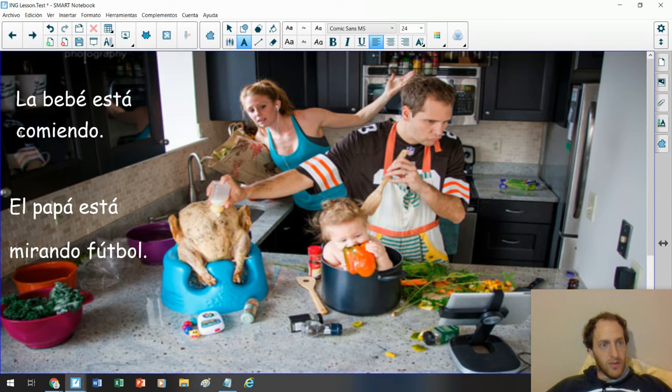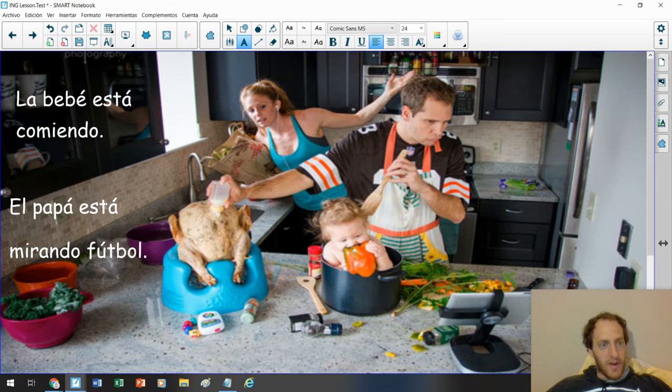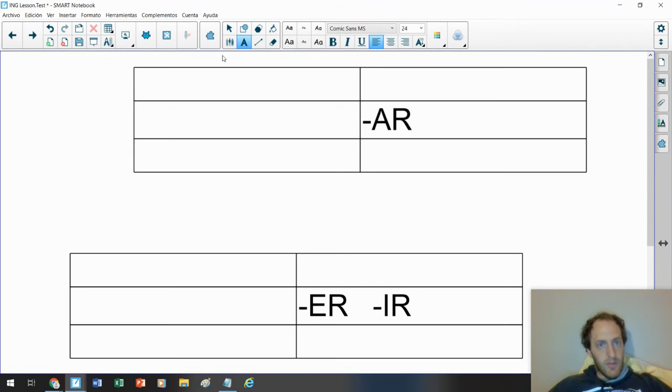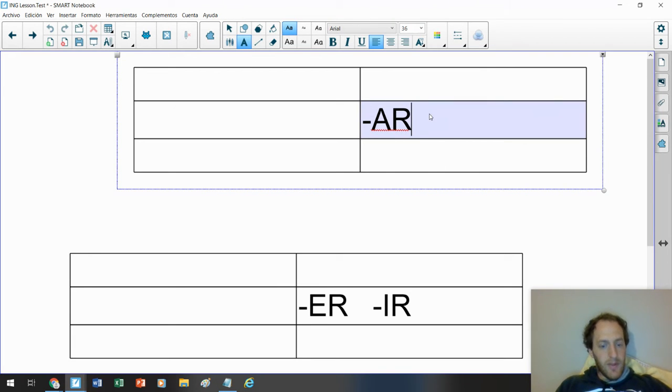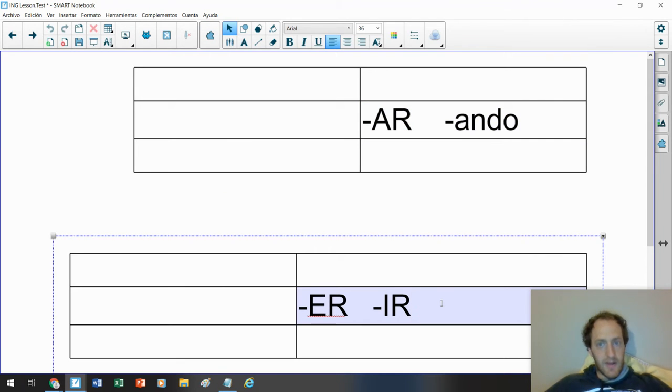So let's look at these words here. Let's look back at what we have with our two parts. Yo estoy trabajando. El papá está mirando. La bebé está comiendo. Okay, maybe you figured it out. So what we do, how do you make an ing? Well, you take your AR verbs, and they're going to end with, you know what the suffix was? It was ando. So you take the AR verb, and you simply add ando.